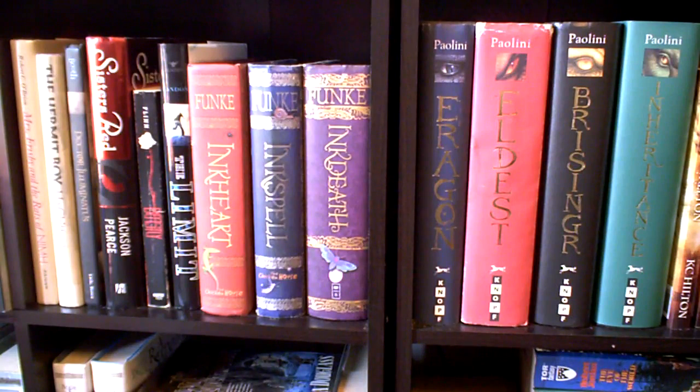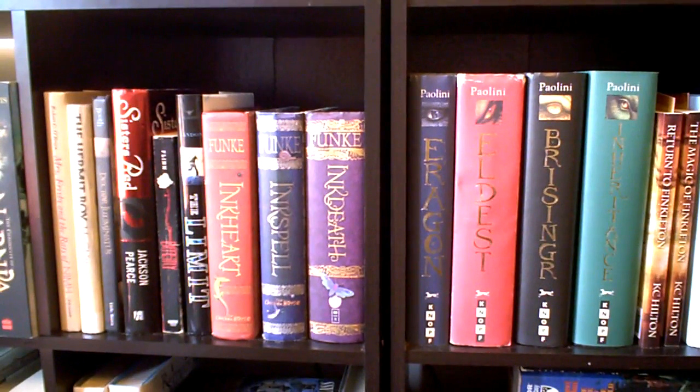This is the next part of the updated bookshelf tour. Yesterday we did sections, or cubbies, 1 and 2 in the middle grade. Today we are going to do 3 and 4. I will link to yesterday's below, and if you don't want to see every single book, you can watch the overview that I posted 2 or 3 days ago, and I'll also link to that.